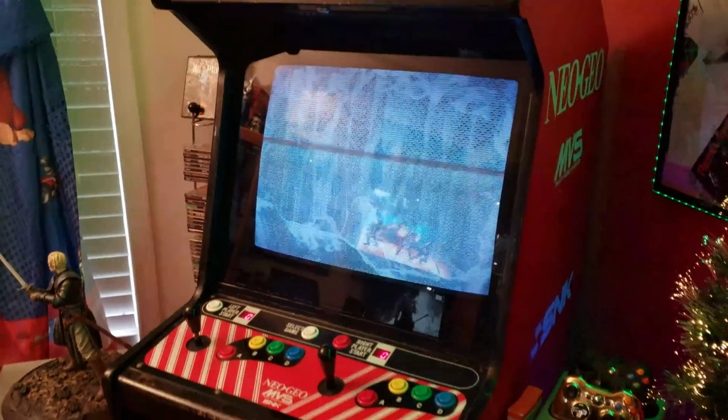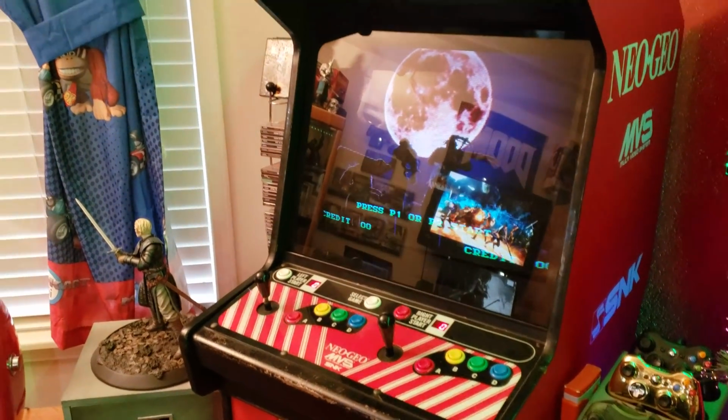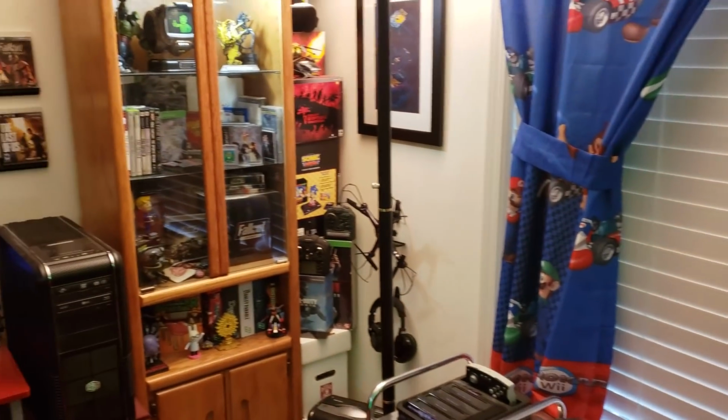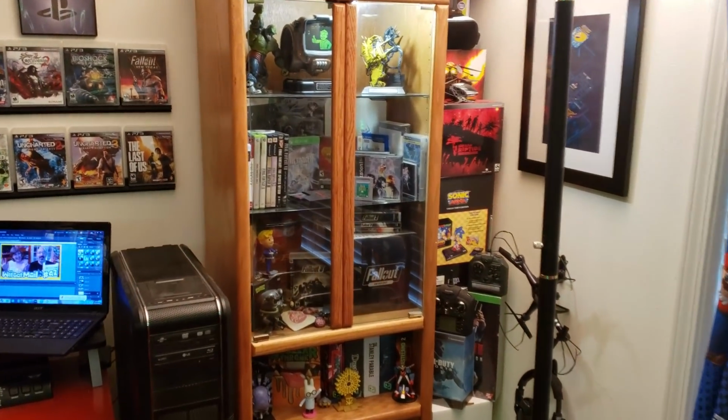And the Neo Geo cab is running. We got Sengoku 3 playing here. And definitely I hope everyone's having a great holiday and enjoying time with friends and family. And so yeah, let's get to it.